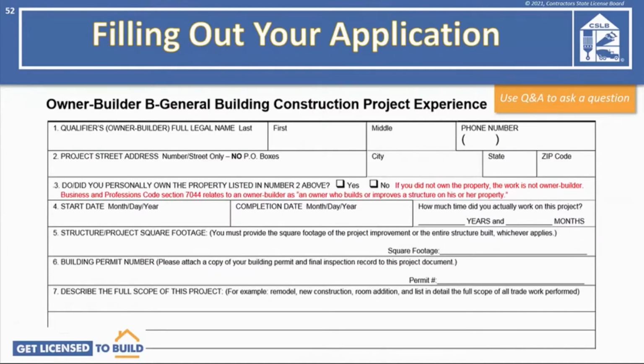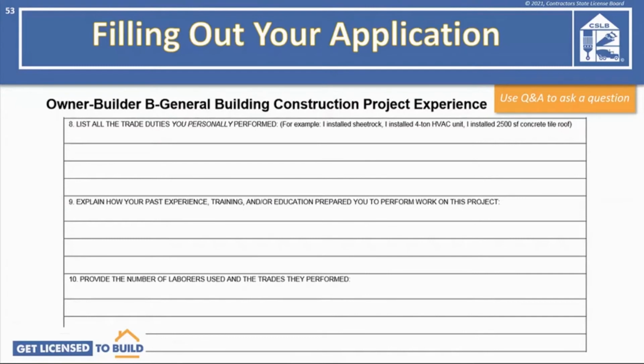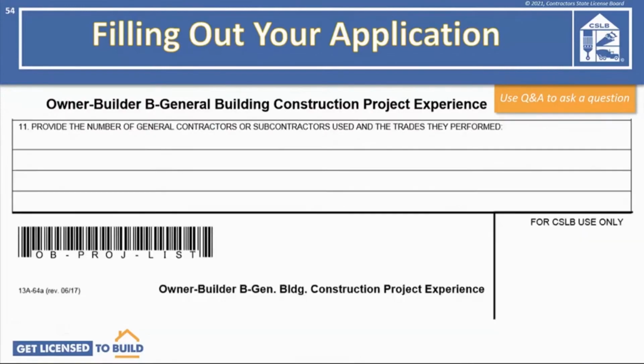The experience must be verifiable through building permits, final inspections, and other documentation. You will need to list the building permit number on line six, and on line seven, you will need to provide the scope of the project. In boxes 8 through 10, you will need to provide more detailed information about the project. Question 11 asks if other general construction contractors worked on the project and what trades they perform.